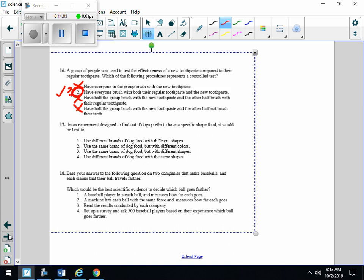In an experiment designed to test if dogs prefer a specific shaped food, what's the only thing we're allowed to change? The shape of the food. So we can have different shapes. So we know 4 is wrong. If we have different shaped food, that means everything else has to stay the same. So you can't use different brands of dog food. You have to use the same color, too, of dog food. The only thing you could change is the shape, choice 3.